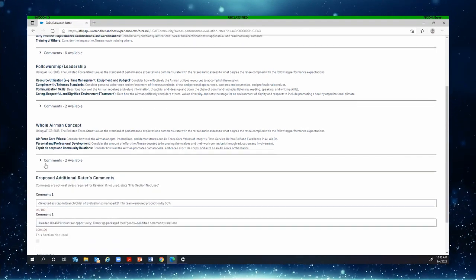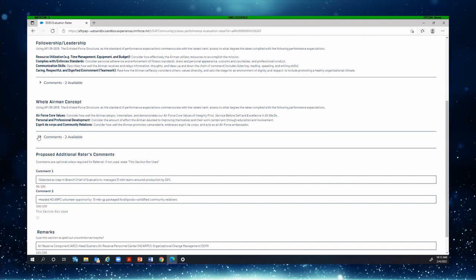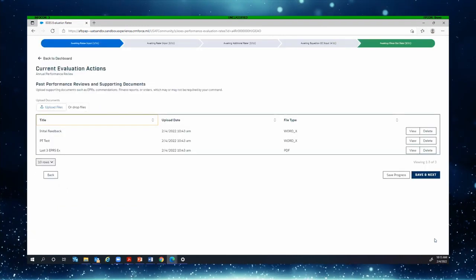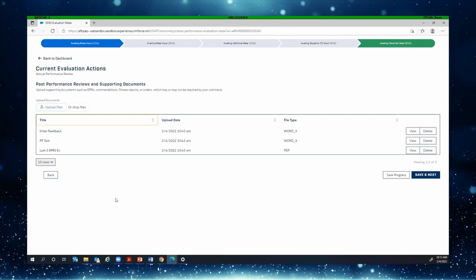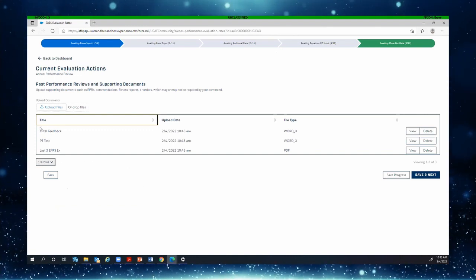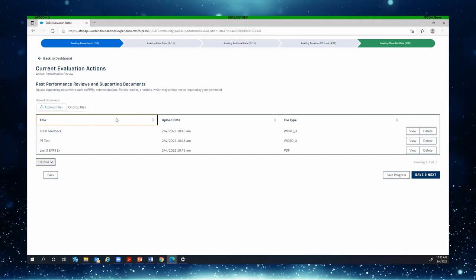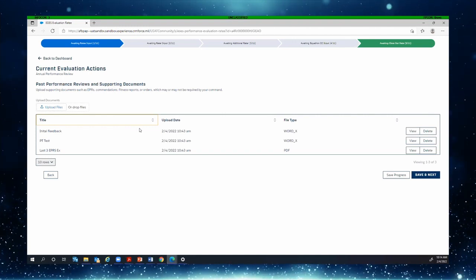So I'm just going through. For the purpose of time, we went ahead and pre-filled this EPR. So once I see that everything is good to go, I'm gonna go ahead and hit save and next. So here's where you will upload all your required documentation. Eventually, your PT test, last 3 EPRs, and your initial feedback will flow in here from myFSS, but for now, you'll need to go ahead and upload the required documentation. So once you've confirmed that everything has been uploaded, you'll hit save and next.